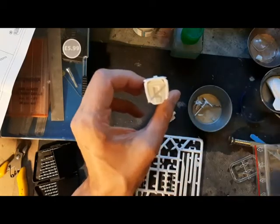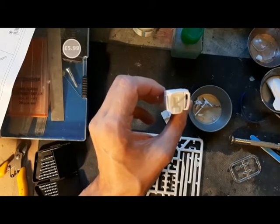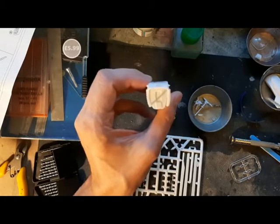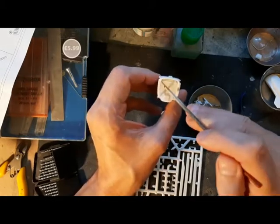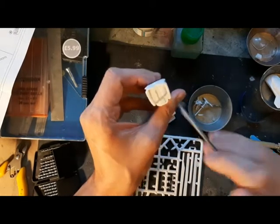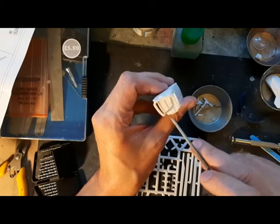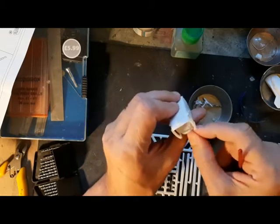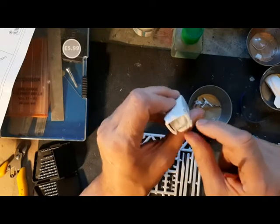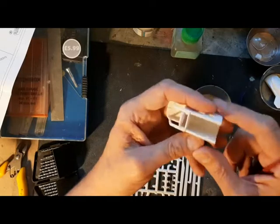Bulkhead definitely created some issues. It didn't fit to begin with, and I rather overdid it on the sanding to shape, which means I've created a little bit of a gap. The gap down here is not so much of an issue because that's hidden by the cockpit floor, but this side, so if you do get this kit, take a bit of care with trying to keep the shape, though you need to take the width and the height down of the forward bulkhead.